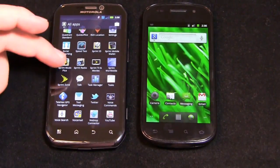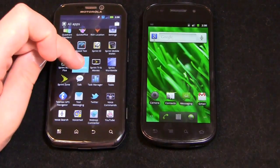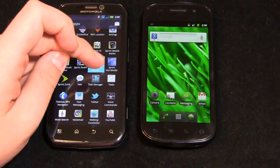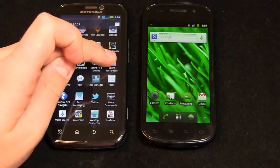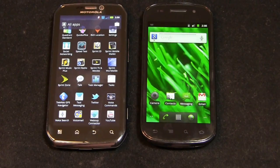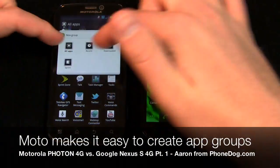Now the benefit here, and this is something you can do in Motorola's applications platform, which is what this is called: you don't want Sprint Radio, press and hold, and you can uninstall it, and it'll kick you right to the uninstall screen. So Sprint's done a pretty good job. Most of their stuff can be uninstalled, with the exception of, I believe, Sprint ID. Yeah, Sprint ID and Sprint Worldwide are the two that can't be uninstalled. I feel like Sprint Zone is the same. Yeah, you can't uninstall that either, but you can uninstall quite a bit of the rest. Now you can see up here in Motorola's applications platform, it groups them by folders.